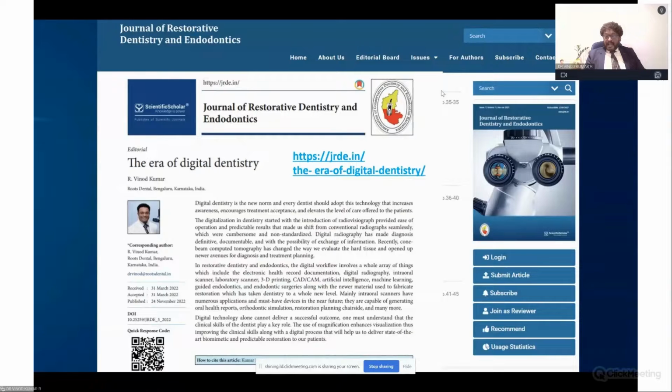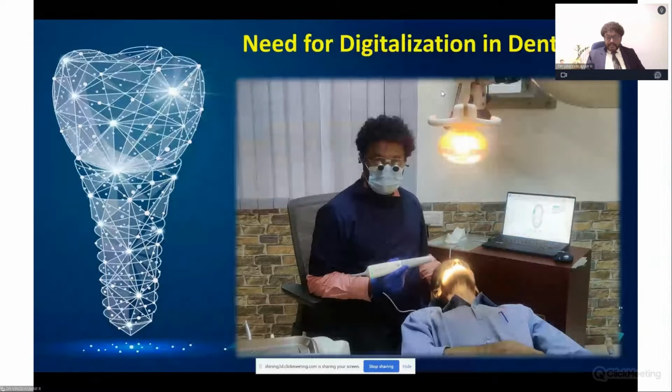The whole idea is that you need to digitalize everything, from the search of the patients in Google, which is digitalized. The patient expects everything to be at the fingertip. So I will just talk about the whole array of things which plays a major role. So coming to this need for digitalization.